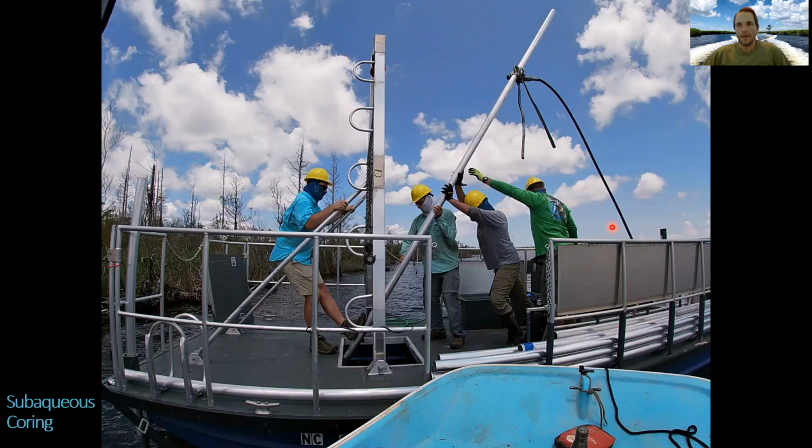So for those of you that have never seen a subaqueous soil core, this is a video of a subaqueous soil core being taken. This is a very long core, I believe like 30 meters or 9 feet. This is in the Alligator River Ghost Forest site. You see the dead trees here. Just something about this, it basically vibrates at this collar.